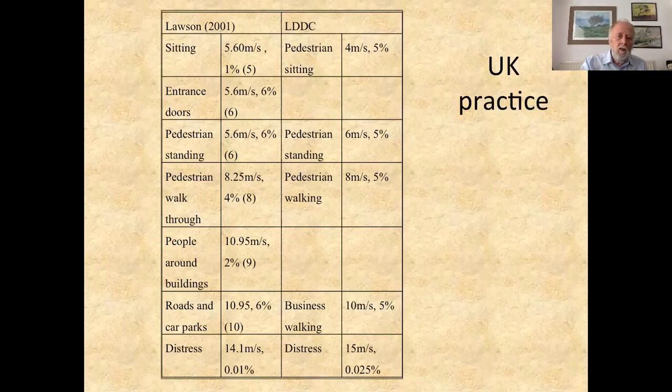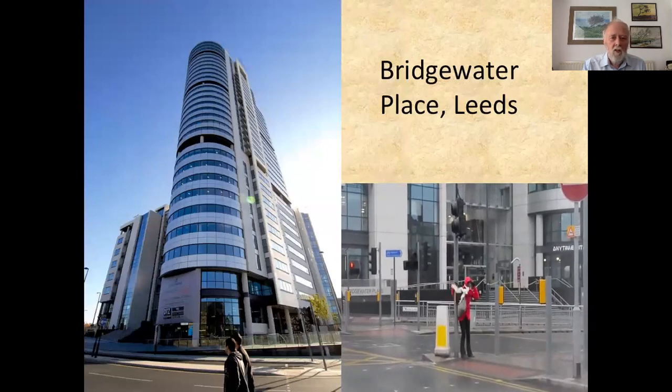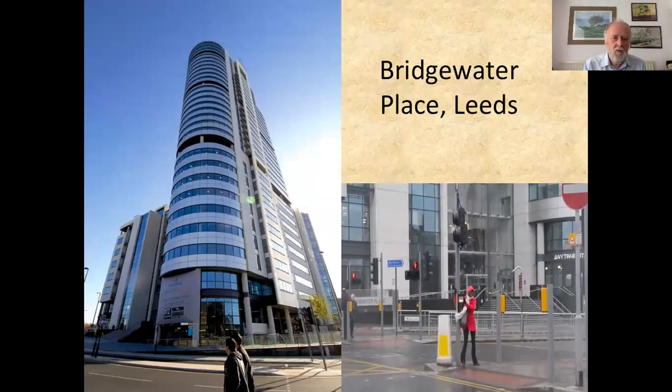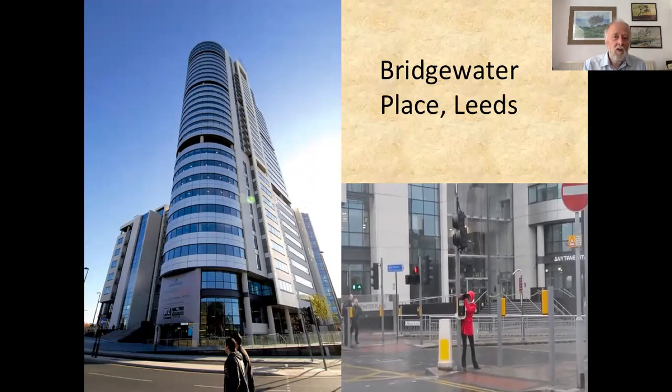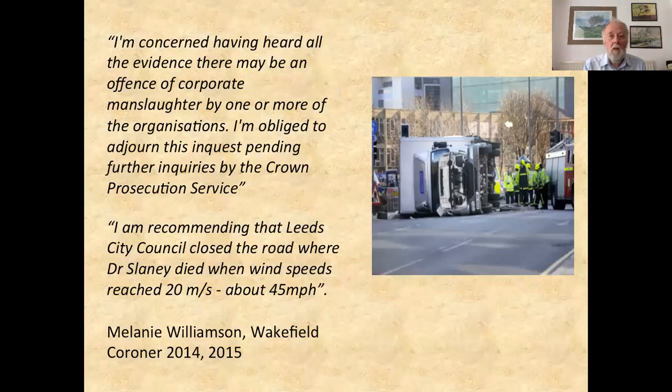Now, in the middle of the 2010s, a large building was built in Leeds called Bridgewater Place, and this was found to have unacceptably high level winds around its base that caused significant danger to pedestrians and indeed to vehicles passing by. And one of these vehicles blew over and killed a pedestrian. An inquest was therefore held, and the coroner, Melanie Williamson, the Wakefield coroner, was concerned that there might be corporate manslaughter charges arising from the first inquest, so she actually adjourned it. These charges weren't brought, but at the second inquest, she made some very severe recommendations about wind speed closure levels for that particular road around the base of the building.